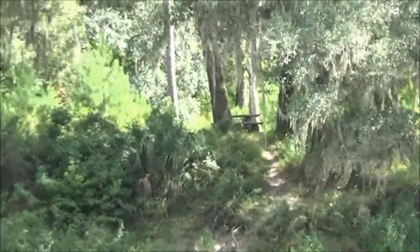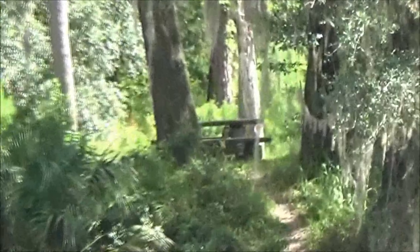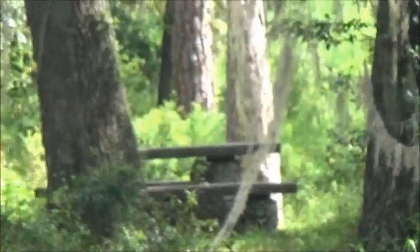Back out here a little bit. Right over there is a picnic table, the old concrete style picnic tables. But again, it is a little park over there. Now, they haven't mowed it this year, it looks like, so I'm not sure what's going on there.